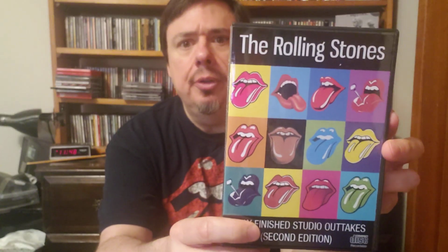I'm going to do a review of this Rolling Stones fully finished studio outtakes second edition. I don't know what second edition means, but that's what's playing in the background. This says limited edition, which is funny because, you know, these are burns. But anyway, that's the full cover without the little note in there.